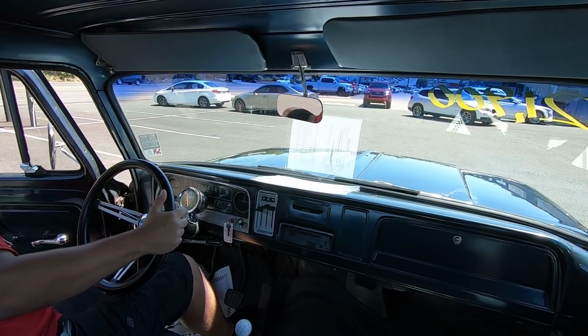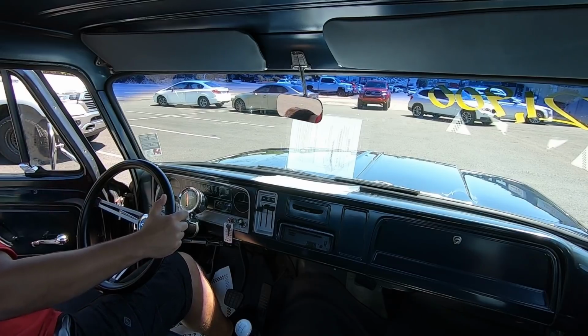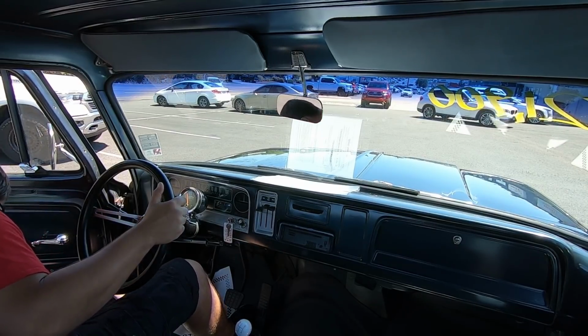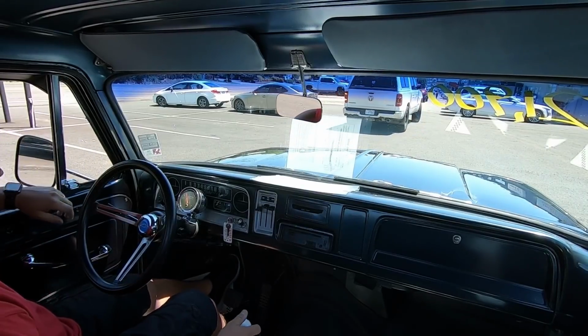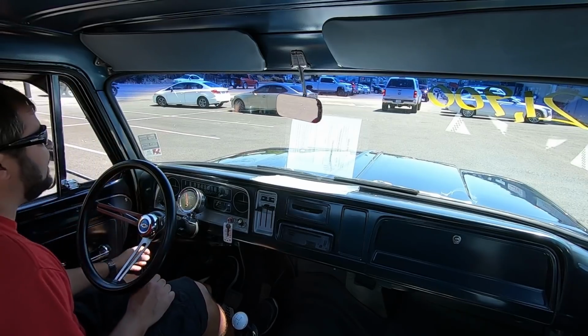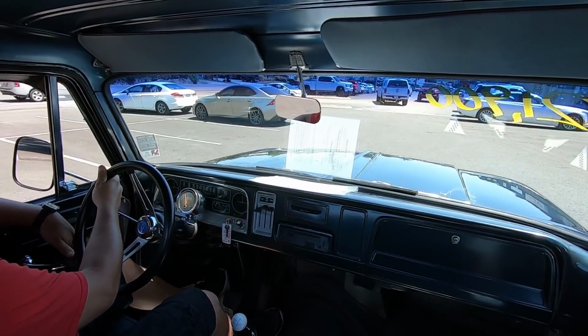Okay. Seatbelt's a little funny over here. It's new, but I can't get it unrolled. Got some new seatbelts, but have to do a little bit of work on them. All right. Let go of the brake. Clutch is letting out about halfway.